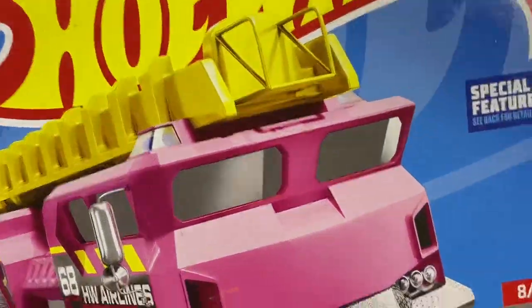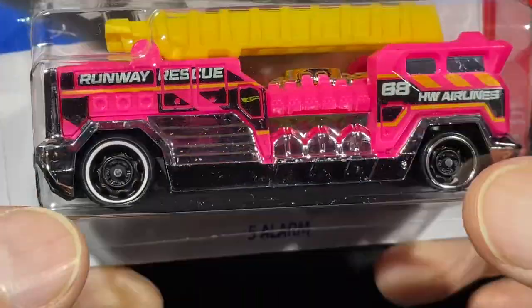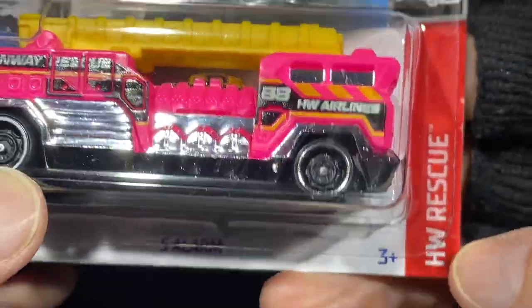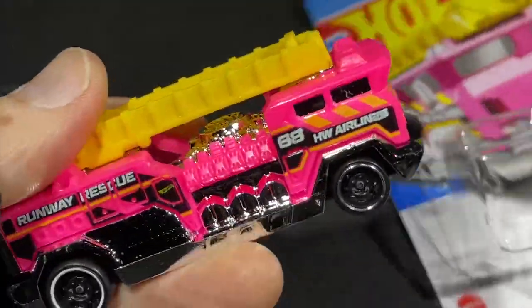I picked up some new Hot Wheels. Wanted to show you guys. This one comes with a special feature. It's the 5 Alarm, and it comes in pink this time. This one hasn't been out in a while, and they finally gave it a new color for 2022 from the Hot Wheels Rescue Series 8 of 10. The 5 Alarm, really nice fire truck.